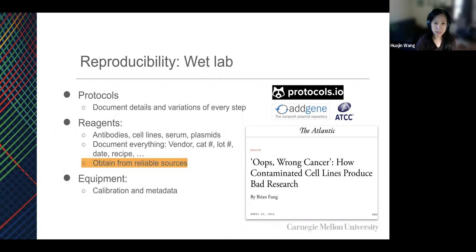There are a lot of daily things that you can do that would help to increase reproducibility. Some of these may look like extra work, but in the long run, you would know that it's going to save you a lot of time. So if you're working a lot in a wet lab, it's important to document the protocols. This goes without saying. Document every detail and variation of every step.